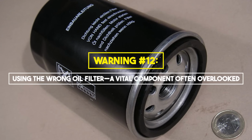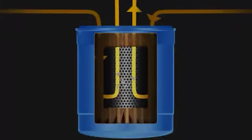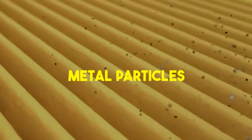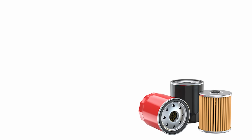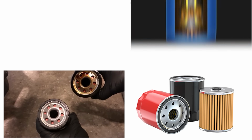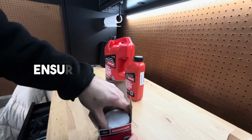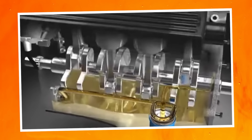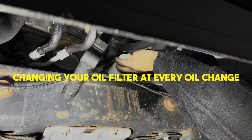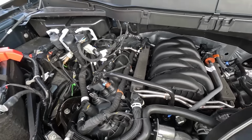Warning number 12. Using the wrong oil filter, a vital component often overlooked. The oil filter's job is to trap dirt, metal particles, and contaminants that build up during normal engine operation. Using cheap or incompatible filters can allow harmful particles to circulate, leading to accelerated wear on engine parts. Ensuring you use a genuine Ford oil filter or a high-quality equivalent designed for your engine's flow rates and pressures is essential. Changing your oil filter at every oil change maximizes the filtration effect and prolongs engine health.